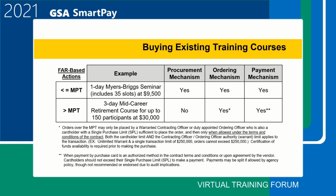The purchase card can also be used as a payment mechanism within the single purchase limit of the cardholder and agency policy. Now, as we talked about in the Purchase Card Essentials class, orders over the micro-purchase threshold may only be placed by a warranted contracting officer or duly appointed ordering officer, who again is a cardholder with a single purchase limit sufficient to place the order, and then only when allowed under the terms and conditions of the contract that they're placing the order against. Both the card limit and the contracting officer's warrant limits apply to the transaction. So, for example, an unlimited warrant and a single transaction limit of $250,000 means that the orders cannot exceed $250,000, the lesser of the two.